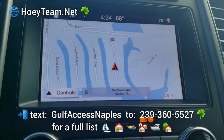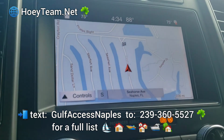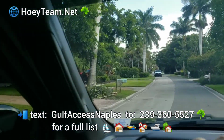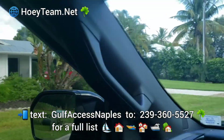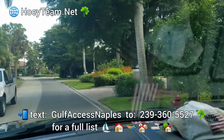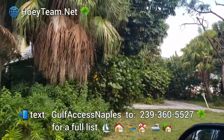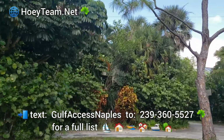You can see where we're going there. The checker flag is the location for this particular one. And as I say, we're just doing a drive-by. Nice street. And the house is just located here on our left hand side. Can't really see much of it here. Old Florida. Definitely old Florida, yeah.